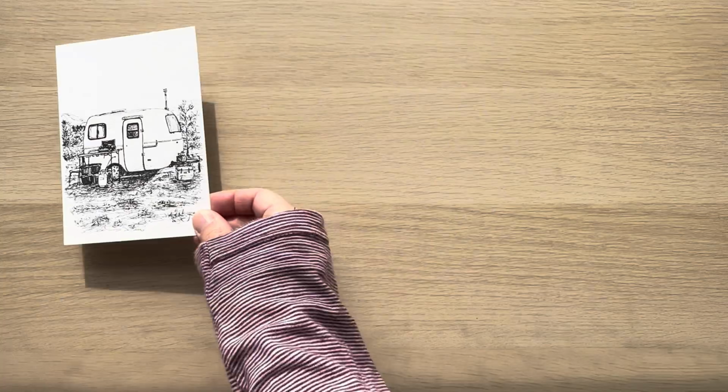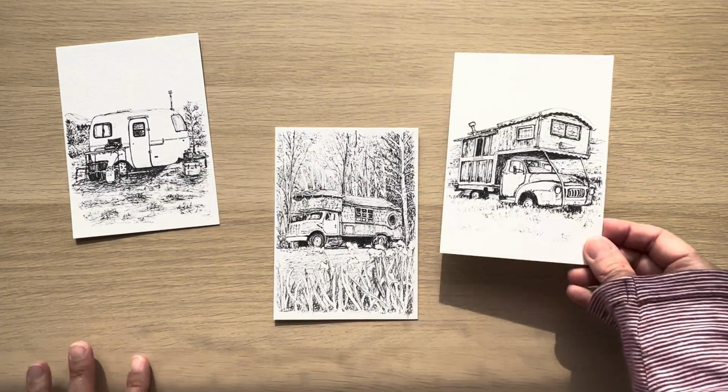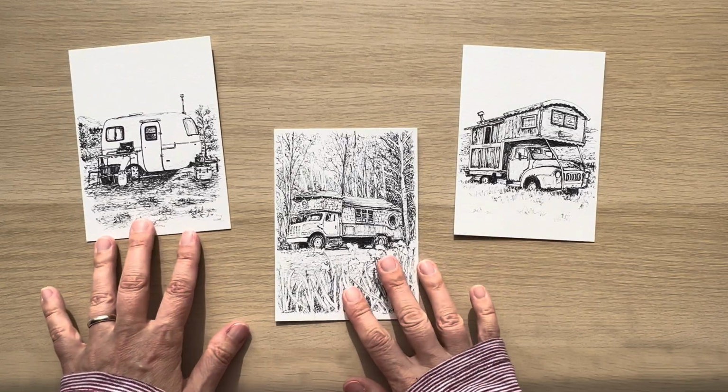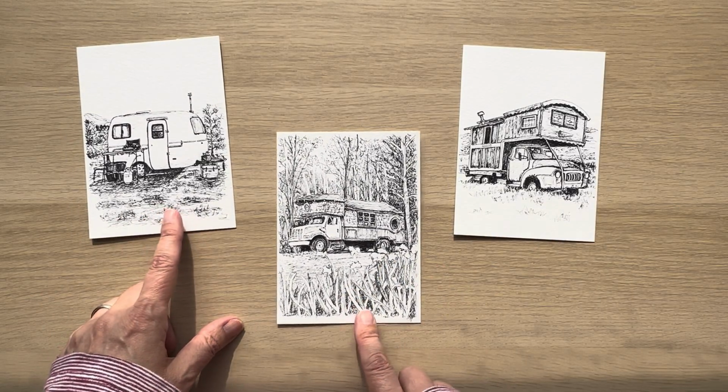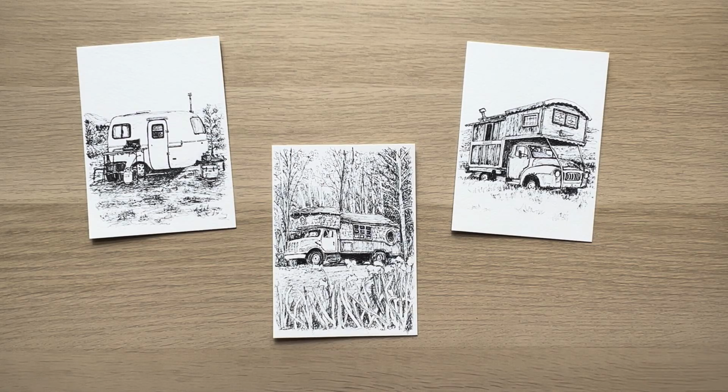And then my final category last year were rolling homes. And this was the last category where I only had 3 images. And 2 of these are from people who I follow online, and then the 3rd was from a royalty-free image.